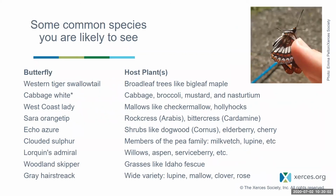So here's a list of some common species you're likely to see. I would say personally that the western tiger swallowtail and other swallowtails are the most common native butterflies that I see in the Portland area. They use a lot of broadleaf trees. The Anna swallowtail actually can use things like fennel and things in your garden.